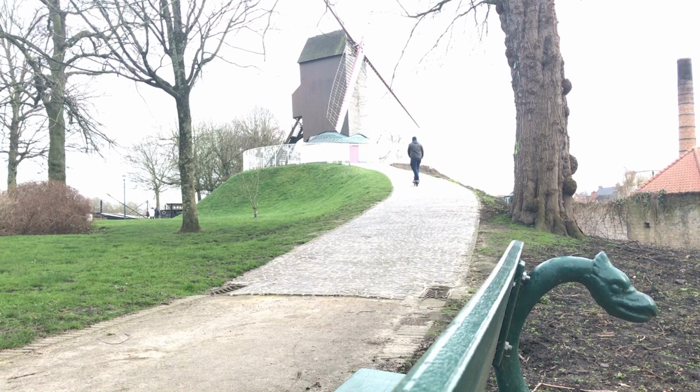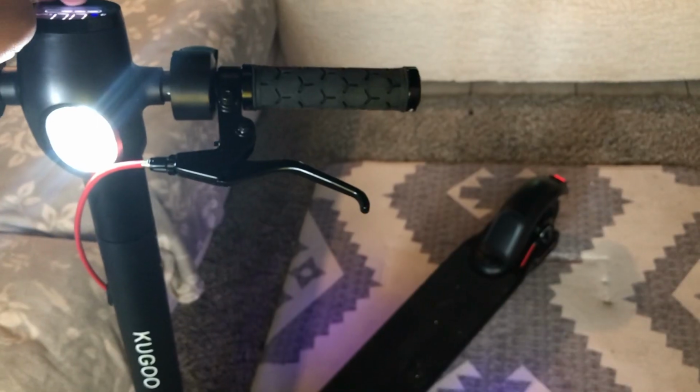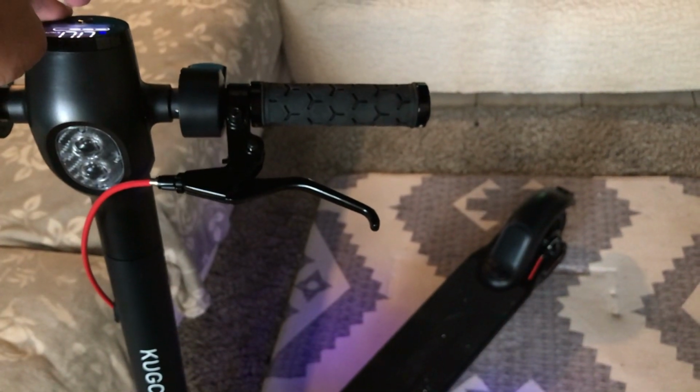Now that said, there are some positive points, like the lighting system was really good. It did light and brighten up the place when it is dark. They could clearly see you from the people that are coming towards you, and the backlight, well, it's a small light, but it was efficient enough so the people coming from the back could see you too.